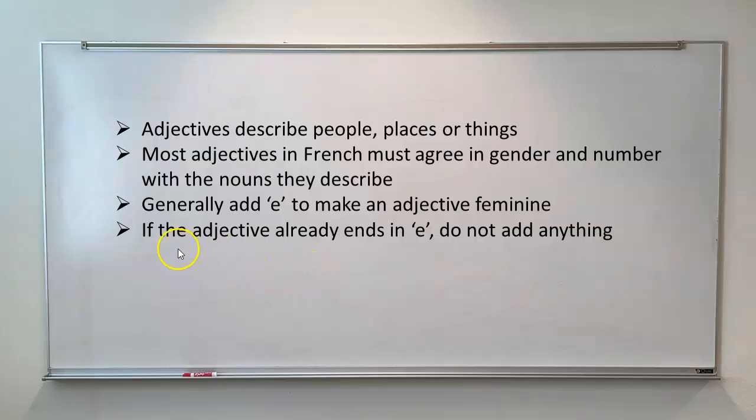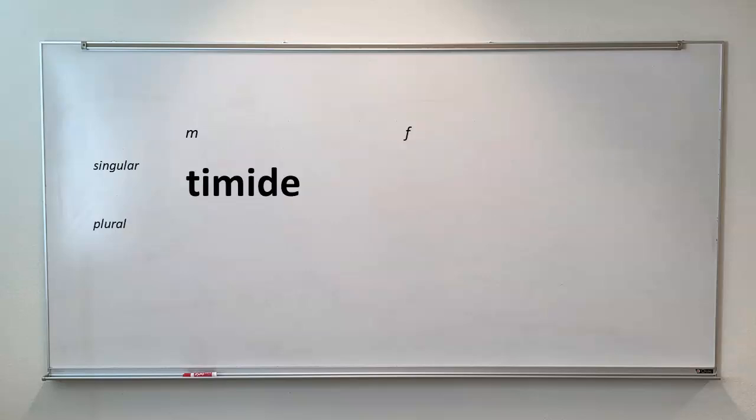And this has to do with a rule that said if you want to make the adjective feminine, if it already ends in an E, do not add anything. Remember that the normal rule is add an E from the masculine singular to make the feminine singular. But if it already has an unaccented E, just leave it as it is. So we have the adjective timide, which means timid or shy. To make the feminine form, normally you're adding an E, but there's already one here, so don't do anything, and you have the form timide. Notice it's the same.